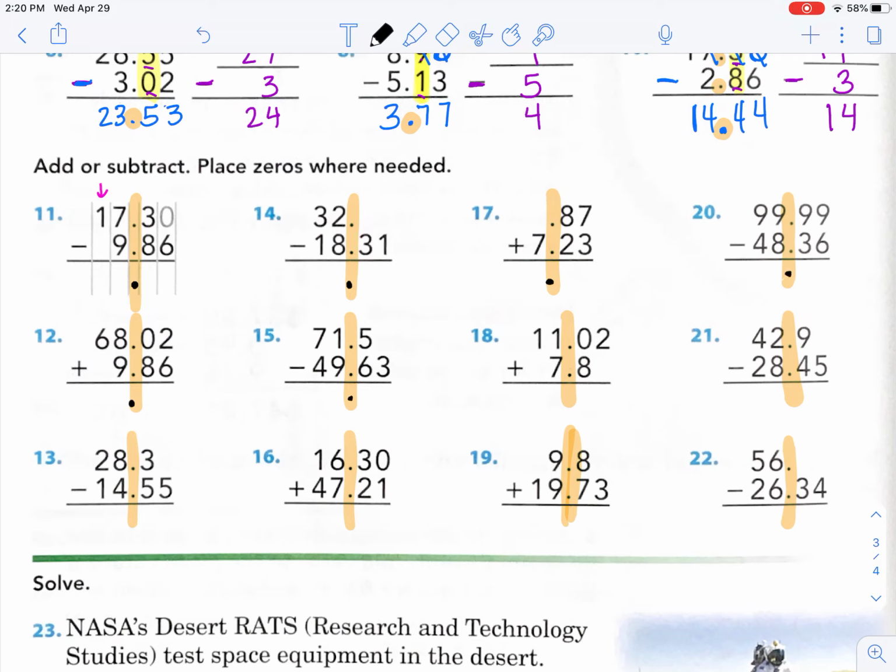You might even be excellent at math, but if you forget your decimal, the answer is wrong. Just like when I missed a step and I did addition instead of subtraction, or I got them flip-flopped, that'll also make the answer wrong. So double check that you put a decimal. Also double check that you do addition when you need to do addition and subtraction when you need to do subtraction. So the instructions say add or subtract, so we really have to pay attention to that, and place zeros where needed.